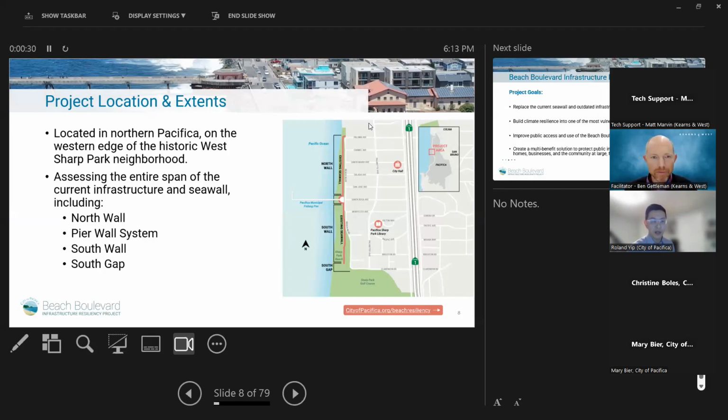There's the pier wall system, located at Santa Rosa in the middle of the Pacifica Pier. And you can see this wall section has a lot of exposed sheet piles that are rusting. And then there's the south wall, located from Santa Rosa to Elder Lane, and it's in better condition than the north wall, but this area experiences a lot more of the soil that gets washed up over the wall during high tides. And then there's the south gap, and there's no wall south of Elder Lane.